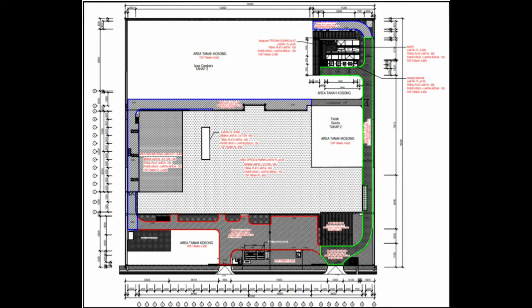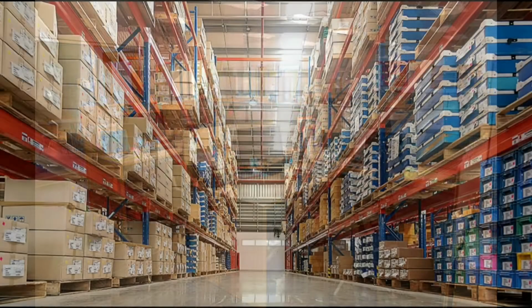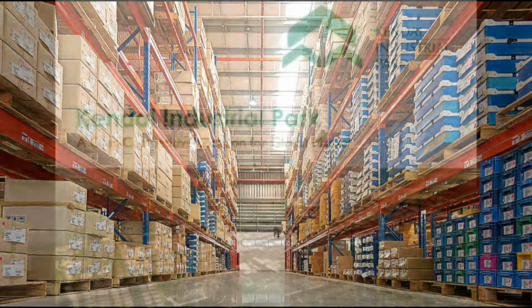For the project background, it is stated that the owner planned to build a factory, office and warehouse located in Kendal, Indonesia. The soil data of the area shows that soft clay is found to more than 20 meters, which is considered not suitable for the construction works.